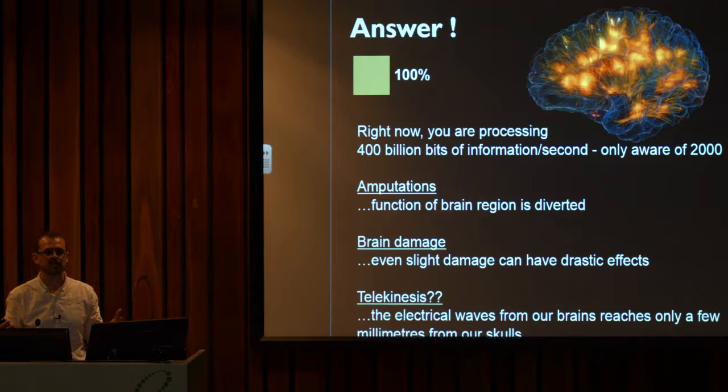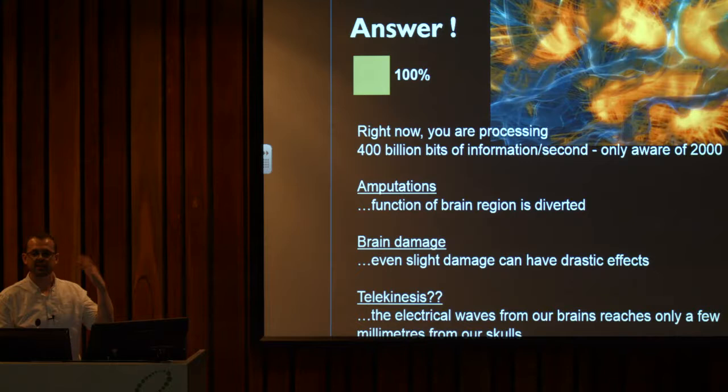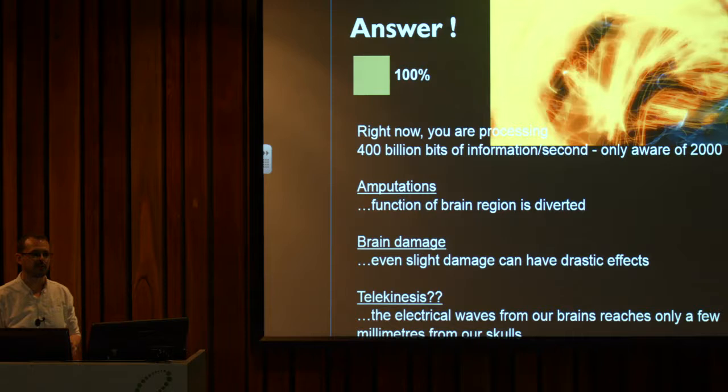So the idea of telekinesis, well, the electrical activity in our brain really only reaches a few millimeters past our skull. So this idea that we could manipulate the environment around us with thought doesn't really make sense.